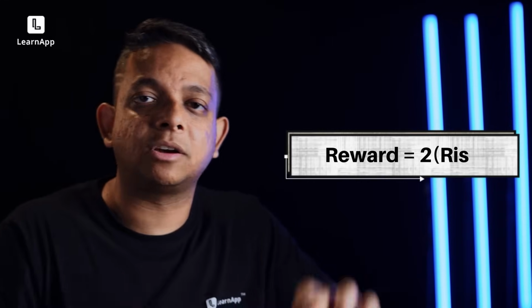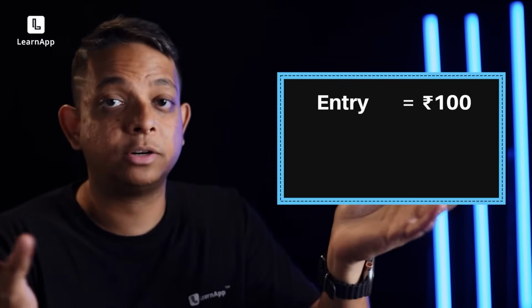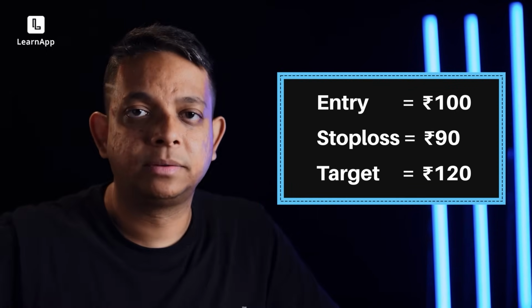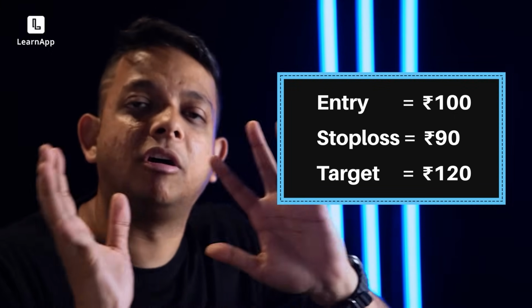So we've defined the risk. We know the risk is X. How do we know what the reward is? The reward should be worth my effort and my time. So something like 2x of your risk should be your profit target. Basically, you take your entry, 100 rupees. Say your stop loss was 90, that's 10 rupees. 20 rupees should be your target. Why? Because, well, your reward should be at least 2x of risk.